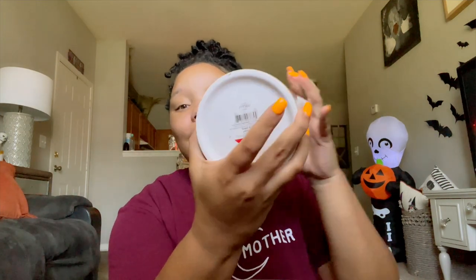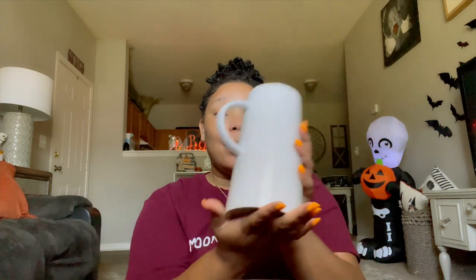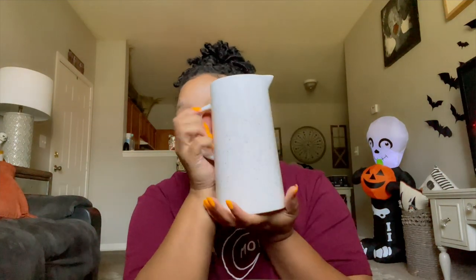And it's a glass pitcher. It was only $5, you guys, from the Target Dollarspot. And I'm just like, yes, please. Isn't it just the cutest thing? You could put flowers in here. I just got all these ideas with this thing right here.